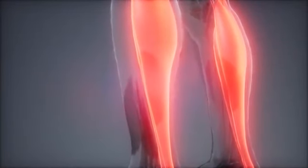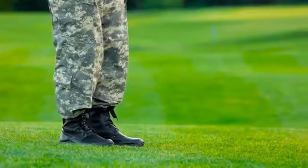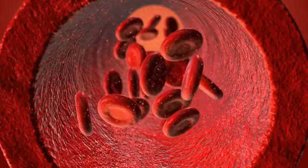The same data will go to the computer of the system. If, for example, a soldier breaks a leg, the computer will independently give a command to the suit, and the liquid polymers will harden to form a splint and fixate the limb of the warrior. And if an injury occurs, the dense fabric tightens around the skin and inhibits blood loss.